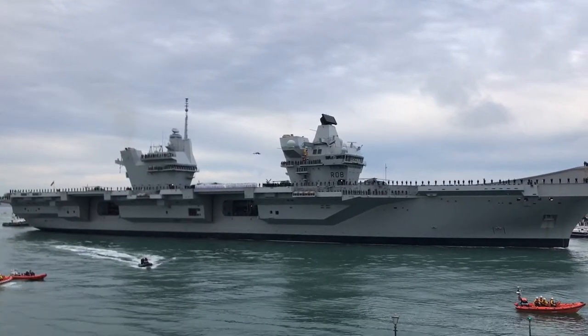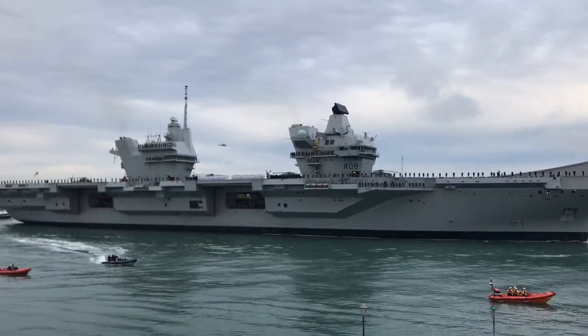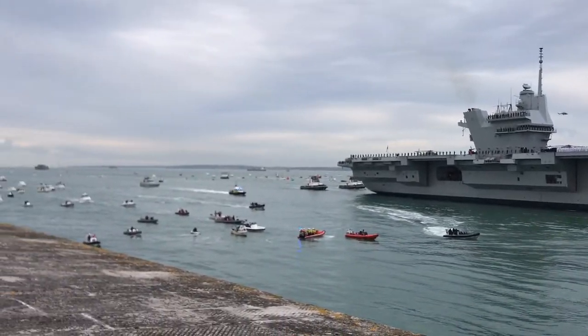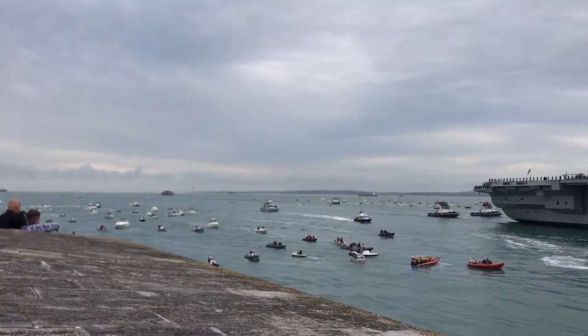So, we hope you're enjoying this wonderful, wonderful sight. The HMS Queen Elizabeth. So here she is. And then here's all the little boats following her, on her way into the mouth of the Solent.